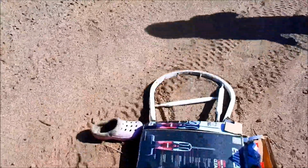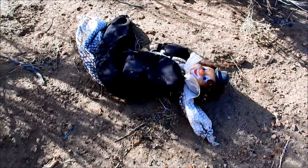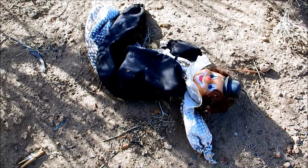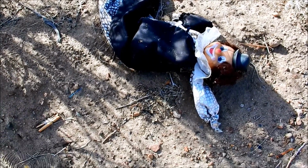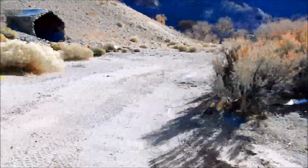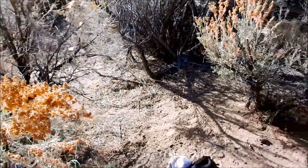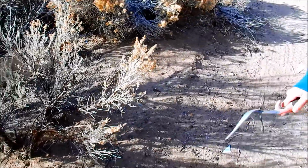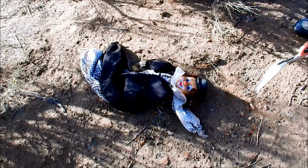Jeez. Look, there's a woman's shoe. Look, there's a creepy... Don't even touch it. Look. Smiling at us. It's creepy. That is a weird find, dude. But I'd like to take a photo before you mutilate it. I don't need that.